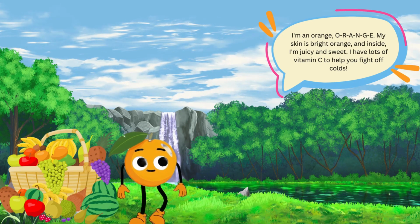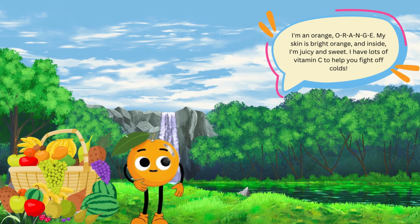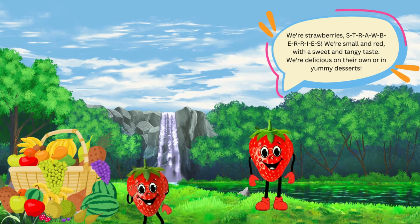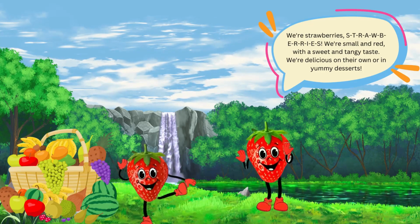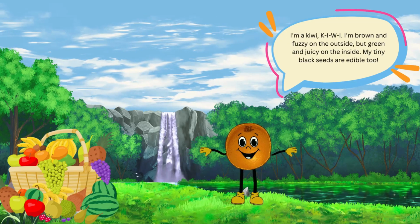I'm an orange. My skin is bright orange, and inside I'm juicy and sweet. I have lots of vitamin C to help you fight off colds. We're strawberries. We're small and red with a sweet and tangy taste. We're delicious on their own or in yummy desserts.